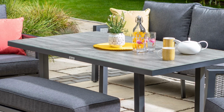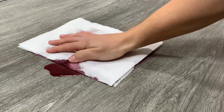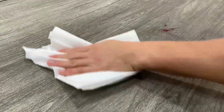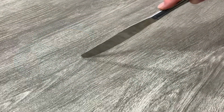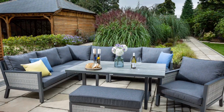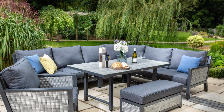The Tuscan ceramic glass top offers an aesthetically pleasing finish, whilst also ensuring durability. It is tempered, easy to clean, and boasts a heat and scratch-resistant surface. The rectangular casual dining set is modular, allowing you to change it for right and left-hand configurations.